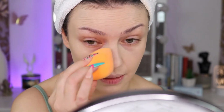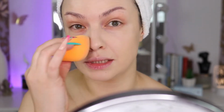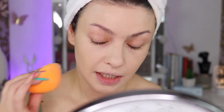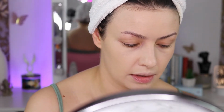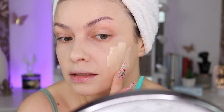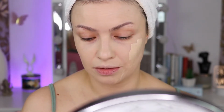So, yeah, definitely buildable. But I don't like how this sits on my skin. So definitely I'm going to give it another, like, yeah, this could be the review for me. I just don't like how this sits on my skin. Also, it enhances my fine lines and wrinkles immediately. Once I blended this out, it sits into those lines, and that's pretty annoying to me. So I already have my opinion on this foundation.